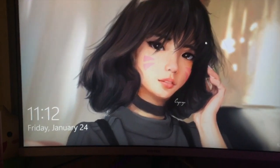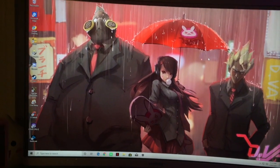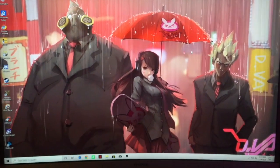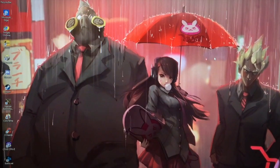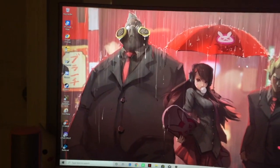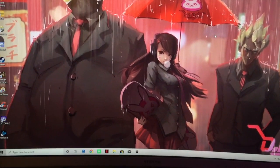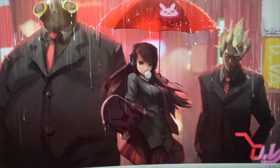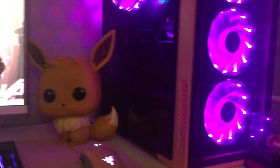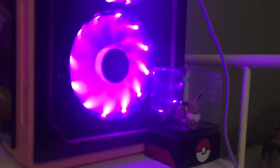This is Diva, the love of my life. My lock screen. I'm in love with her. She's beautiful. And this is my Overwatch Diva, Junkrat, and Piggy, or Roadhog, wallpaper too. It's beautiful and I am in love with it. And I actually had this wallpaper picked out for a while since before I got my PC because I'm a nerd like that. And then I have a little Eevee in a little case thing. I don't know, it's super cute.